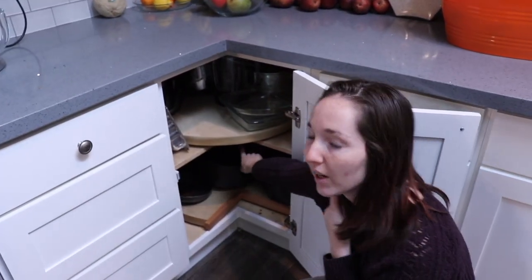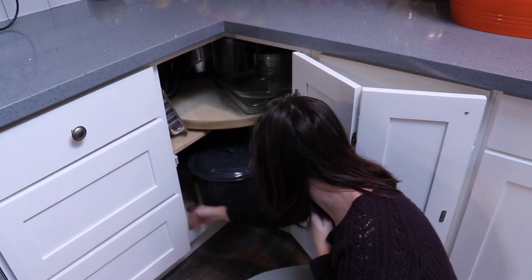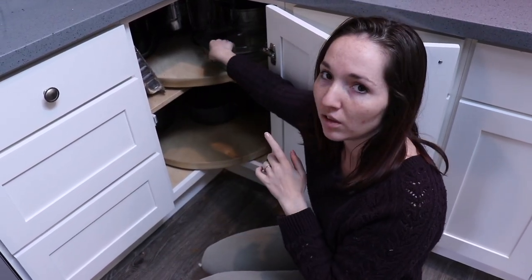Down here is where I keep my pots and big pots, saucepans, saute pans. Anything that goes on the burners goes right here. And anything that goes in the oven, I don't know if my husband knew that before this recording.